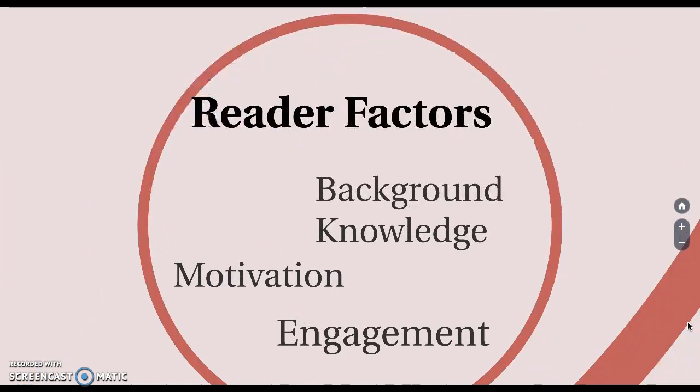The other category is reader factors such as background knowledge, motivation, and engagement. For example, in my placement, my kindergarten students love the Fly Guy novel series, so they're super engaged whenever I read those out loud, but when it comes to academic texts, they're a lot less engaged and willing to work on what's being comprehended as I'm reading it out loud to them.